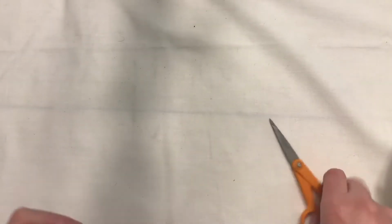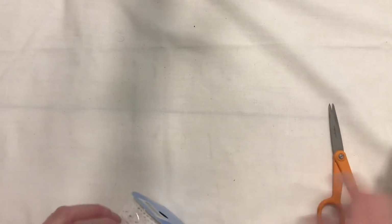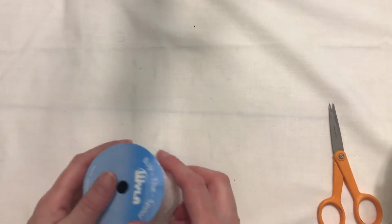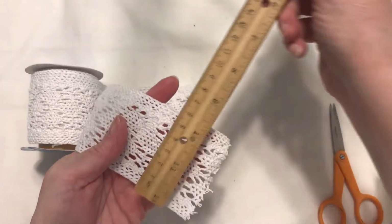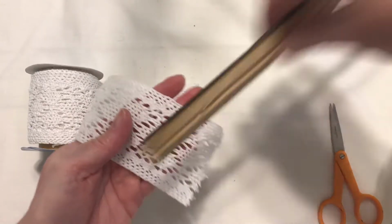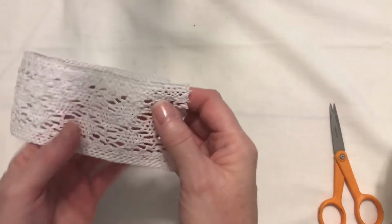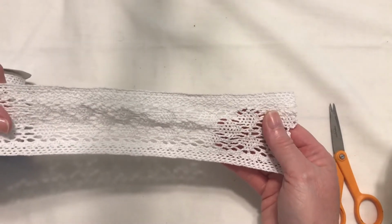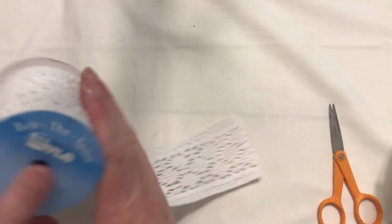And then I got this one. This one was $2.99, 2 yards. But this one has a lot of options. And I really love using laces in my journal. I think laces are probably my favorite thing to use in a journal. And this is a really wide trim. It is 2.5 inches. And again, I could trim it off to just use part of it. I could use the whole thing as a belly band. Lots of options for this one.